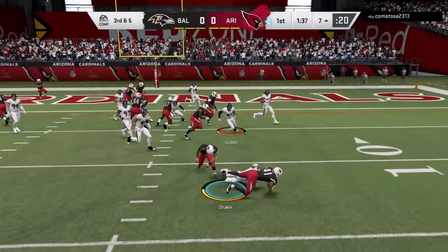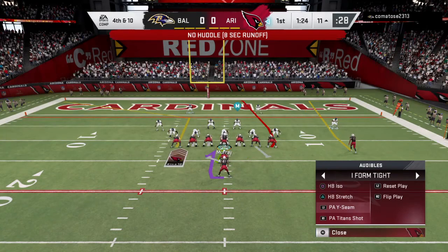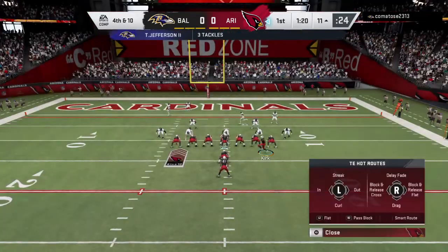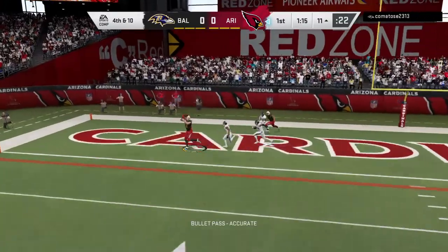On 3rd down, Drake, and this play doesn't go anywhere. Backwards, losing yardage to the 11. He loses 4, and it brings up 4th. It's 4th down. They're going for it. It's Murray.